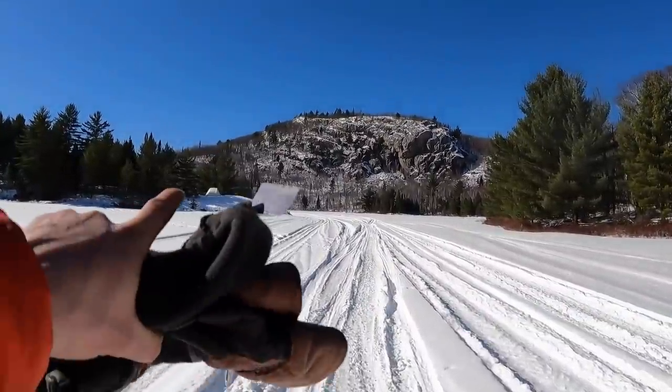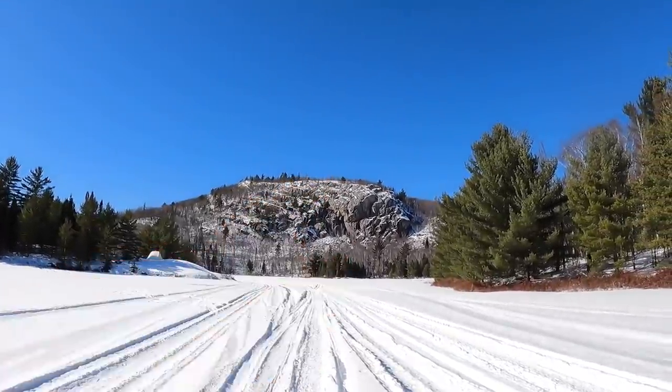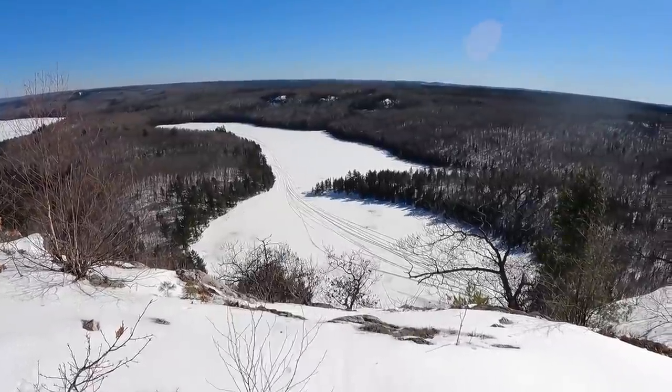Almost back to the camp now. It's right there. We were literally right up on top of that ridge. There's a better shot of the peninsula. There.